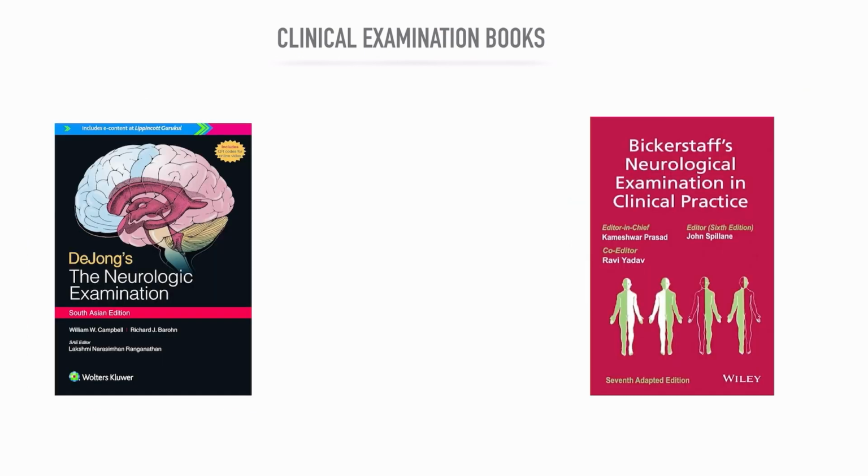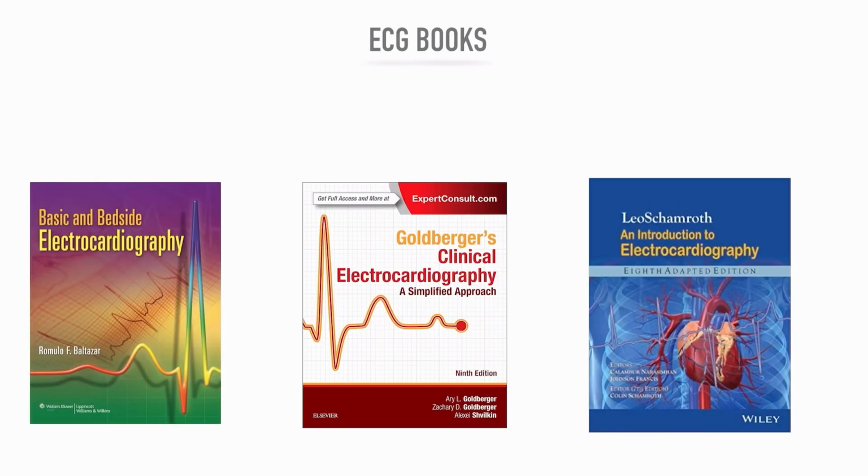Then for neurology, this is the hardest case in your MD and DNB exam. So you must read Bickerstaff, which is a smaller book. And if you really want to pursue a career in neurology and really want to learn some very deep science and everything, then Adams and Victor's will be a better book for you, and it has a very good explanation of neurological science.